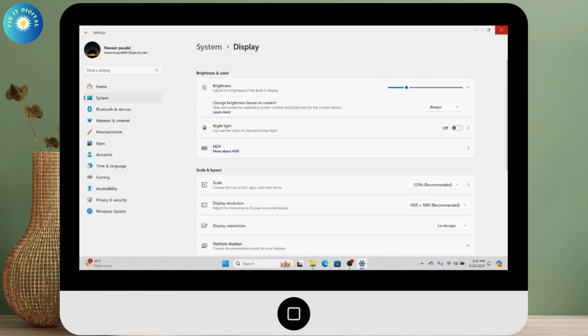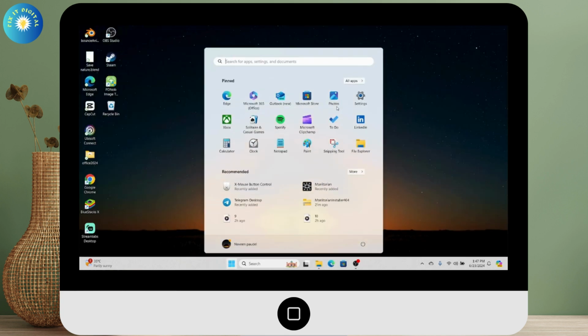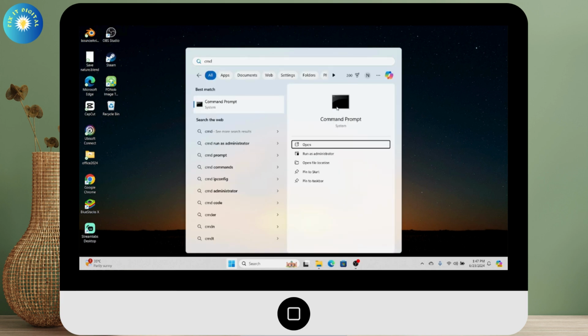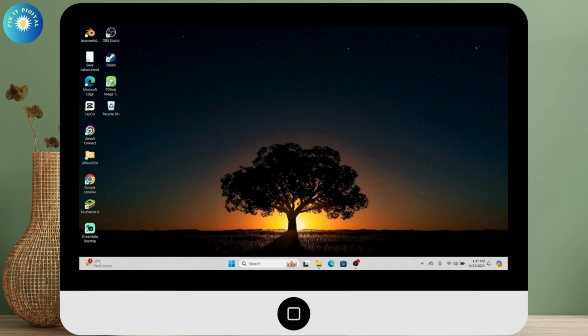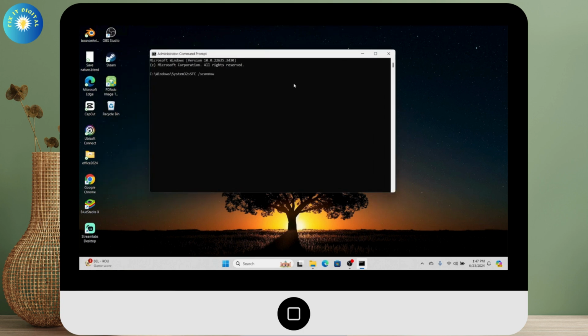But if even this does not fix your problem, then open up your CMD. Tap on the Windows key, type in CMD, and run it as administrator. After running your CMD as administrator, type in this command, and after typing it, tap on enter. It will scan for any issues or bugs in your Windows, and after checking that, if there are any, it will fix the problem. Just type in this, and this should fix your problem.